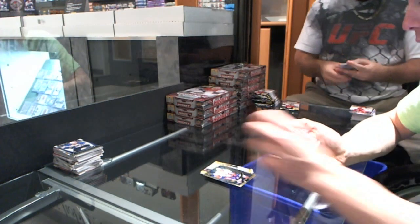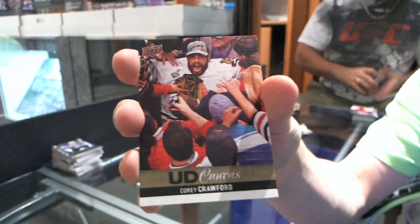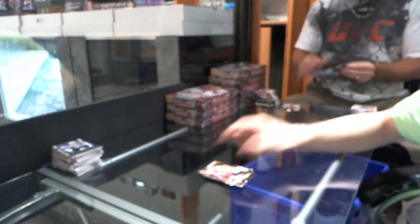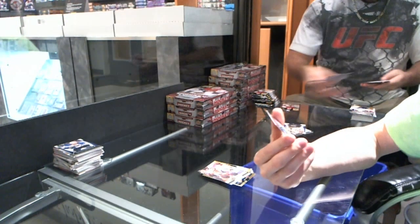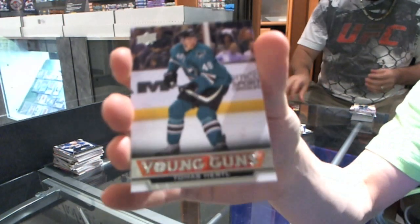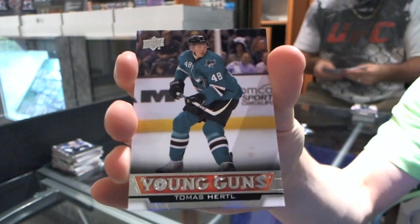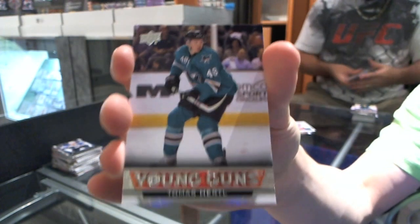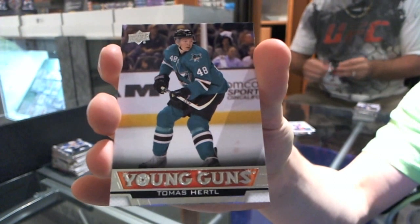Box 4 is already crushed. Canvas for the Chicago Blackhawks, Corey Crawford. Right, boys. Young Guns for the San Jose Sharks, Tomas Hertl. Even when you get inserts, they're good.